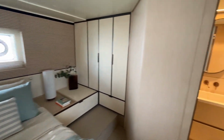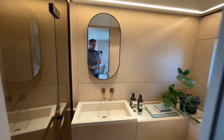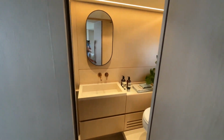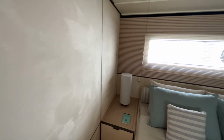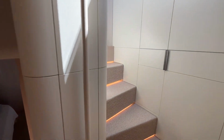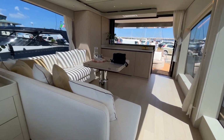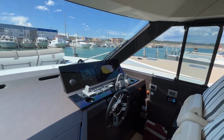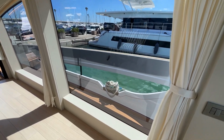Now I'm not sure, I'll come back down when we're underway, but you can definitely hear the engine room when the master bath suite door is open. When it's closed, it is a bit quieter for sure. But it's not a massively intrusive sound whatsoever. Again, lighted stairways, grab points, massive windshield, floor to ceiling windows.